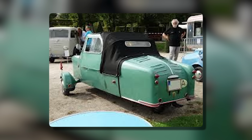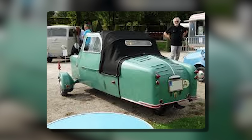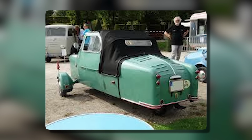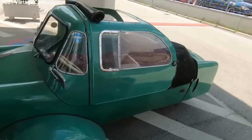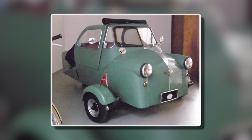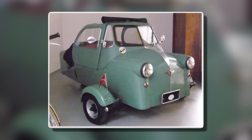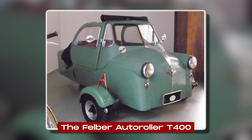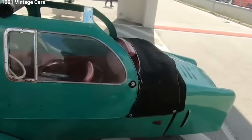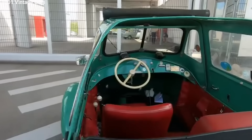The man behind the Autoroller's design was Ernst Marold. Marold set out to create a vehicle that was small, practical, and affordable. What he came up with was, well, pretty weird. Picture this: a car with three wheels, just one door, and a body that looked like a bubble with wheels. The Felber Autoroller T400, as it was officially called, wasn't going to win any beauty contests, but it certainly turned heads on the streets of Vienna.